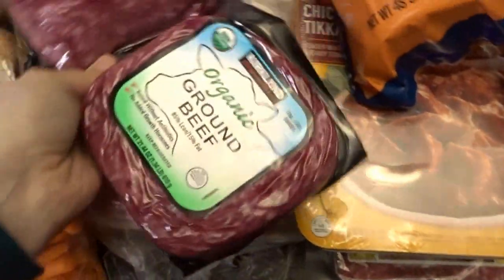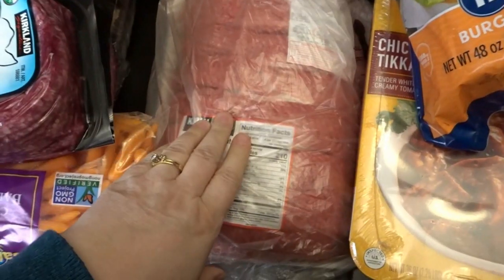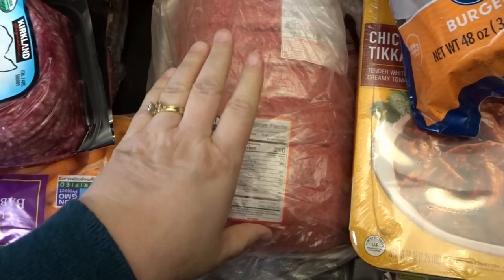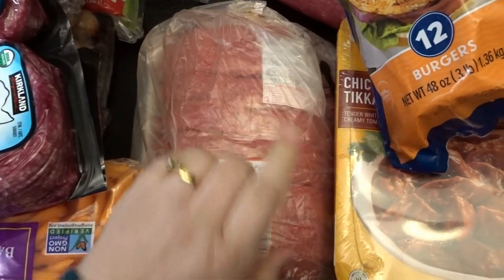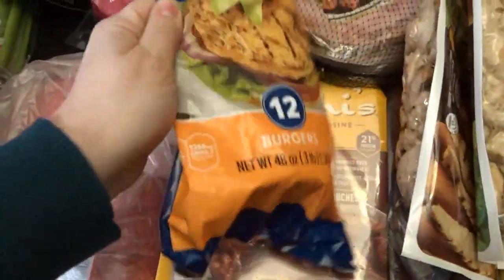And then some organic ground beef. I got a 3-pack of that. And then I got a huge 6-pound pack of ground meat. I'm turning this into a big family-sized batch of sloppy joes for family dinner night. So that's what we got there.